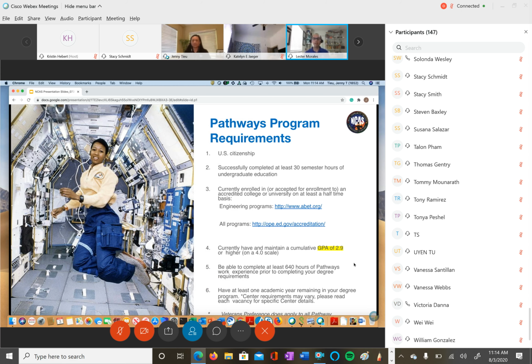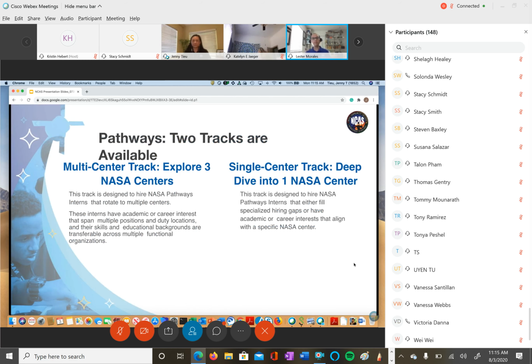Now, another unique part of Pathways, can we go to the next slide, please? Is that now Pathways has two different tracks. One where you're in a single center your whole time, just like I did. I was at Kennedy my whole time in Pathways. But now they also have a track where you can go to two other centers aside from NASA Kennedy.